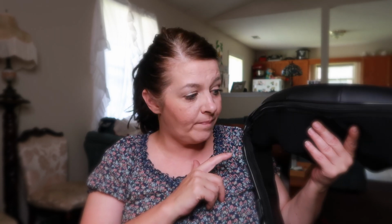I keep this one pretty close to the living room area, and I also have one in my bedroom, and it just feels so amazing on. It's so well made, and it works really well. It's got a heating element on it, so it can give you a warm massage. I have used it on my feet, on my back, on my calves.